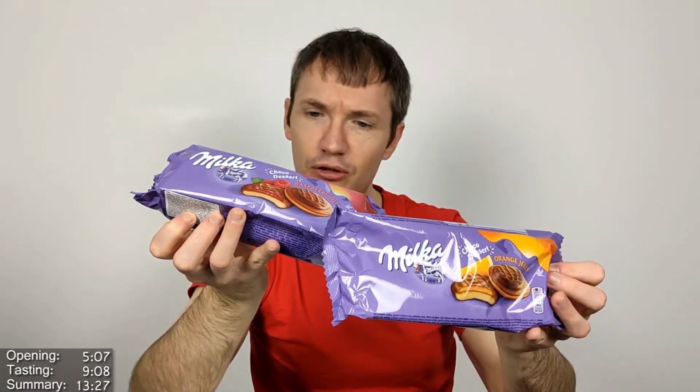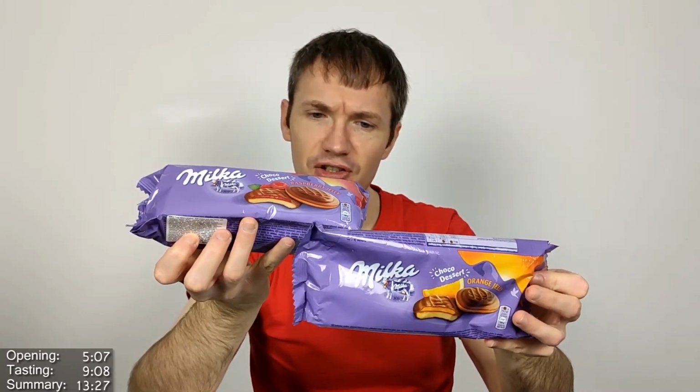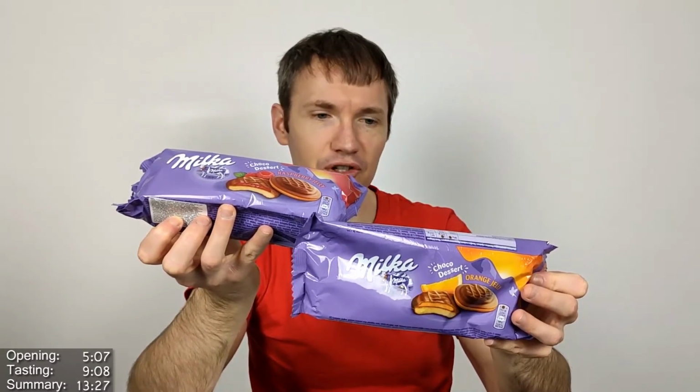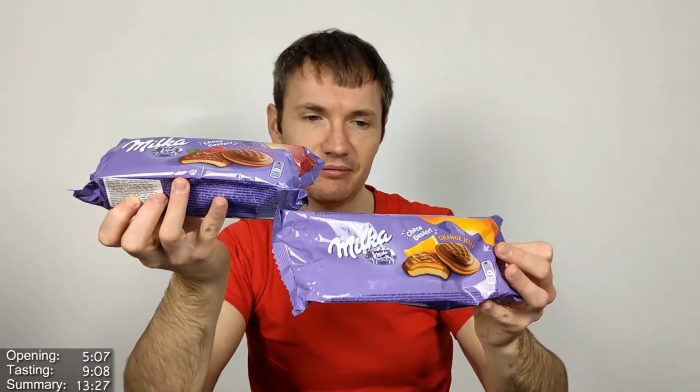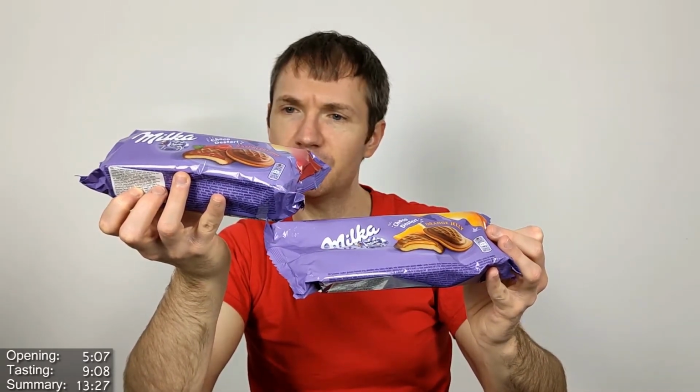Yeah, it seems to be identical. Oh, in fact, actually, I think it's salt, I'm not sure, it's like 0.01 gram more in each Jaffa Cake in the orange one. Other than that, I think everything's pretty much identical.